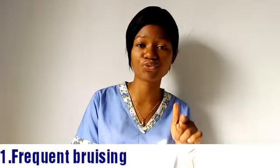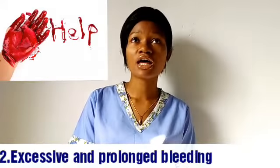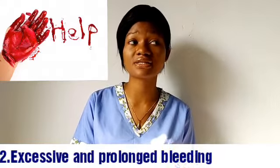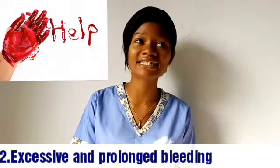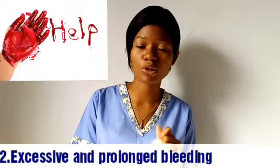Now, if you are deficient of vitamin K, what happens? You're likely to bruise easily, and of course experience excessive and prolonged bleeding. Why? Because the clotting factors are not produced. There's no vitamin K to aid the production of clotting factors that should help in coagulation, that's blood clots, in stopping bleeding.